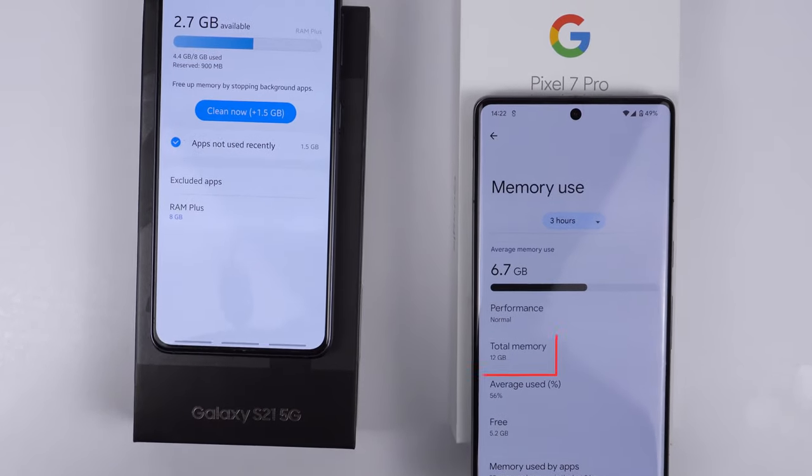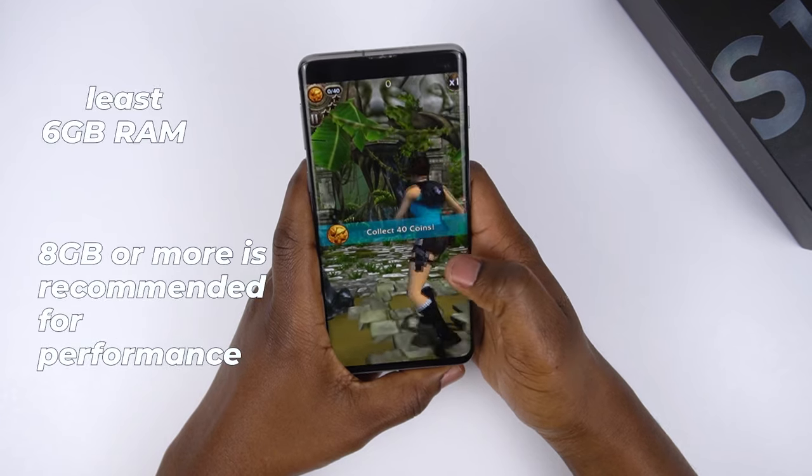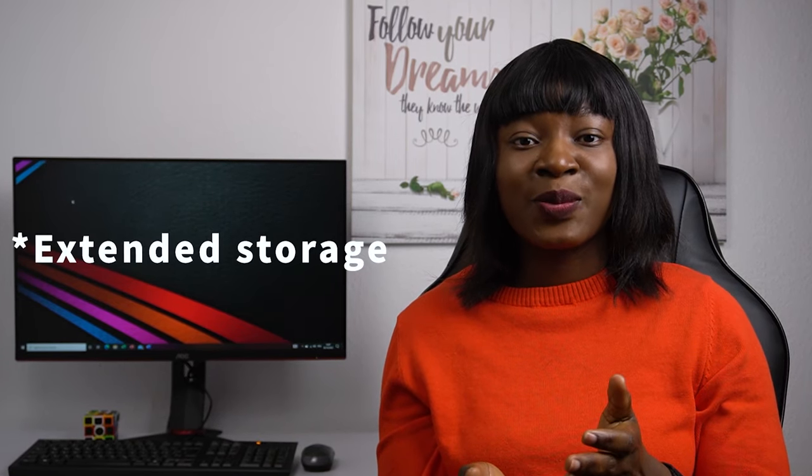Next up is RAM. Generally, the bigger the RAM, the better. Android phones with 6 gigs or more of RAM will easily handle most multitasking. Moving on to storage. With mobile apps requiring more space, it's best to look for a device with at least 128 gigs of onboard storage. Depending on what you do with your phone, check to see if you can get expandable storage.